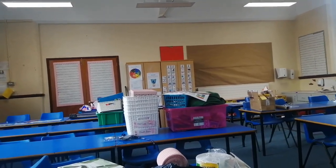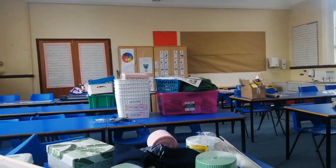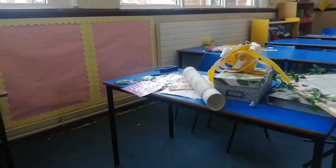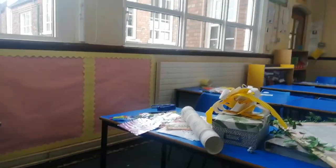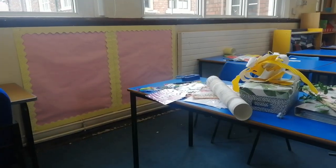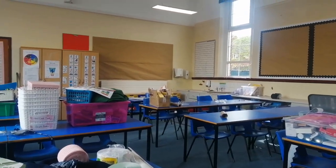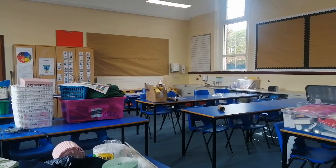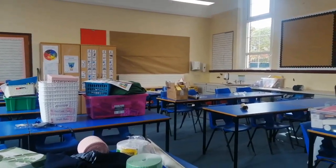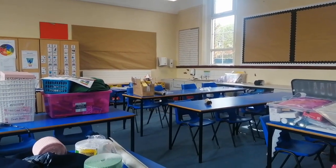I've put some backing on the back of those double doors there to use as a display area, and I've also done this section here, which is going to be my Star of the Week and Dojo Champion board as well. So I've done quite a bit, but like I said, now I'm going to work on doing the borders for those two boards. I don't know how this is going to work out. It may be a complete and utter fail. So we will see how we go with that one, but I'm hoping that it will work out.